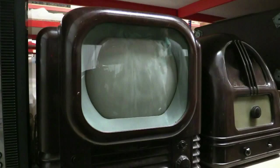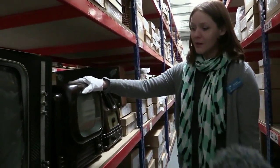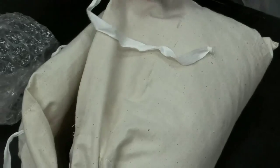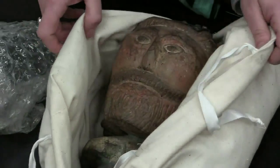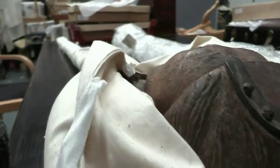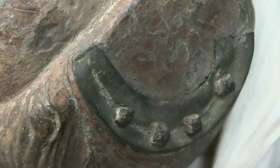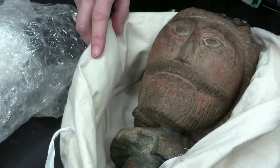Yes, I'm really quite fond of this TV here. It's a 1950s set, so it probably would have been bought by people wanting to view the coronation. This is one of the Bayard's colts. There's 17 of them altogether, and they are carved wooden poles. Most of them have faces, representations of animals and kings and demons. He's also got a horseshoe on his head. We have absolutely no idea why, but he seems to have a very kindly and good face. Some of the other colts are demonic looking. We think they're at least 300 years old.